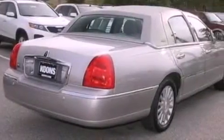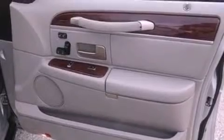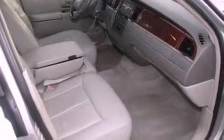All of the following features are included: power adjustable driver pedals, a 9-speaker audio system, aluminum wheels, a CD player, leather seats, a security system, privacy glass, a traction control system, memory settings for the driver's seat's positions, so you can recall your favorite position with the push of one button. And this vehicle has fewer than 60,000 miles on the odometer.